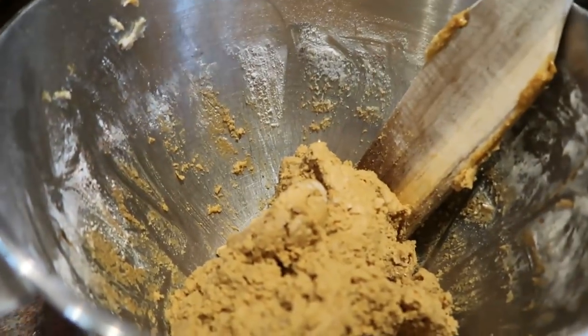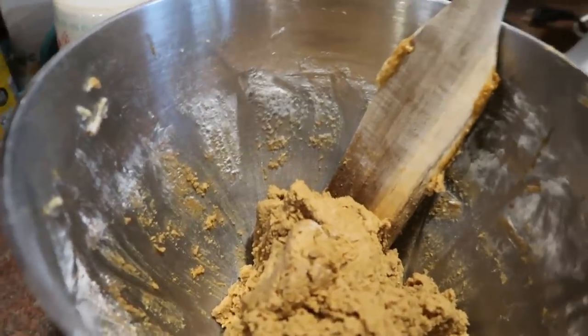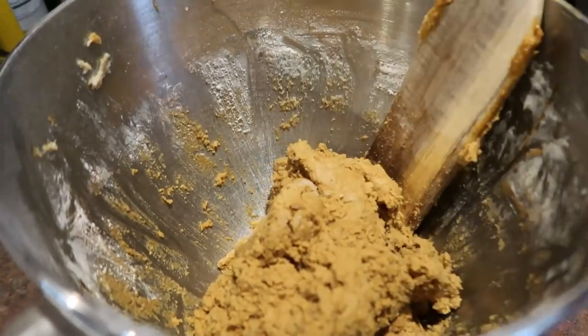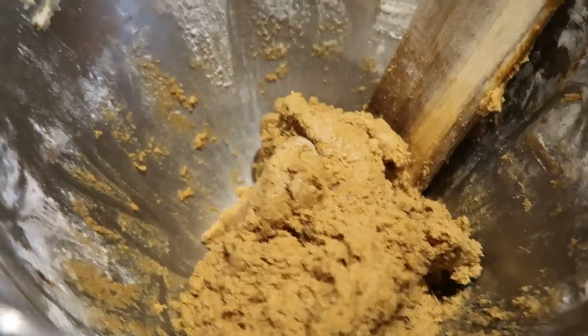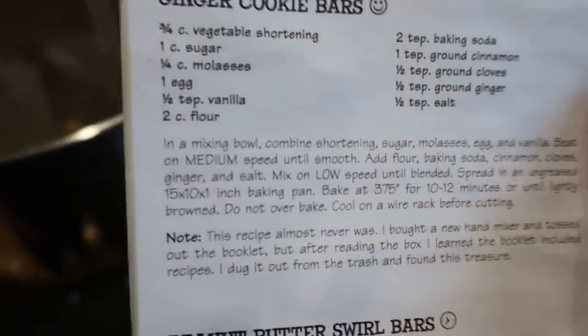Filming with the ginger bars has been a little bit spotty here. Emily and the kids came over and we're just chatting and talking. So anyway, this is the ginger bars dough. This recipe is in the first cookbook here, Ginger Cookie Bars, on page 46. This is just a favorite recipe.